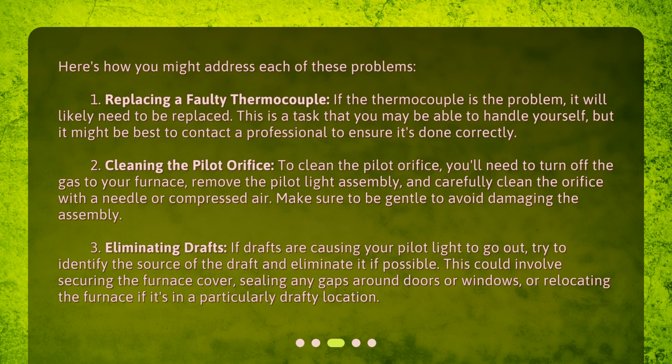3. Eliminating drafts. If drafts are causing your pilot light to go out, try to identify the source of the draft and eliminate it if possible. This could involve securing the furnace cover, sealing any gaps around doors or windows, or relocating the furnace if it's in a particularly drafty location.